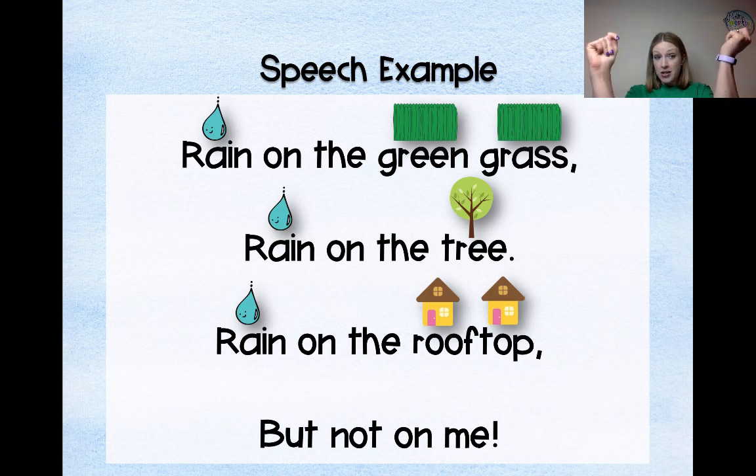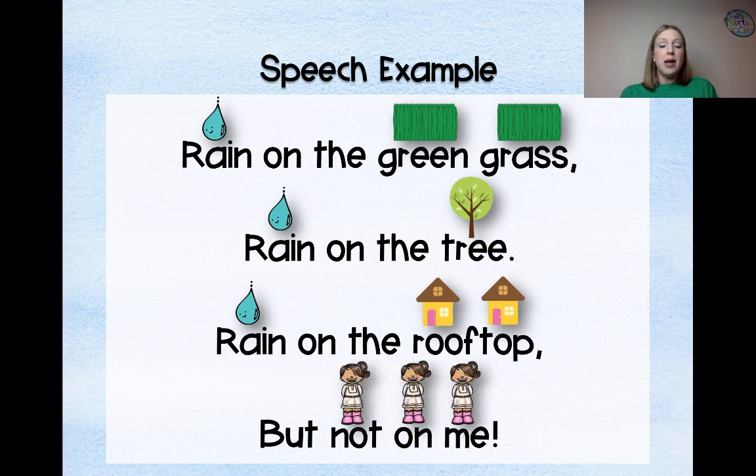So we still have rain snaps, and everything else is a clap. Rain on the green grass, rain on the tree, rain on the rooftop, but not on me. What other part do you feel like we should add something to? Oh, not on me. Great. So we're going to stamp for that one.